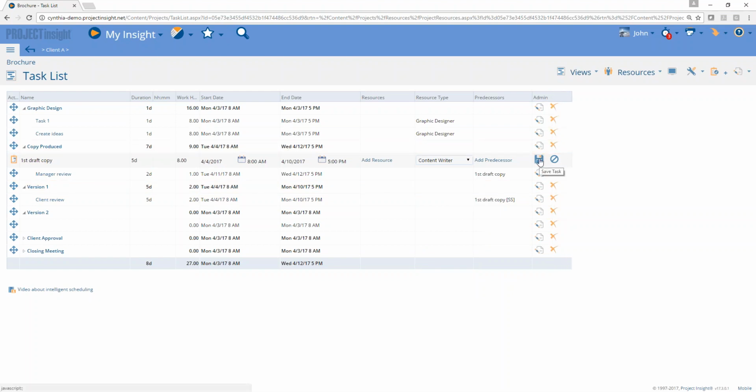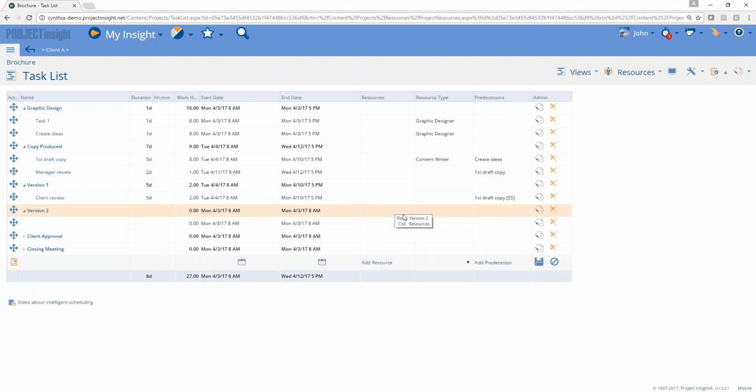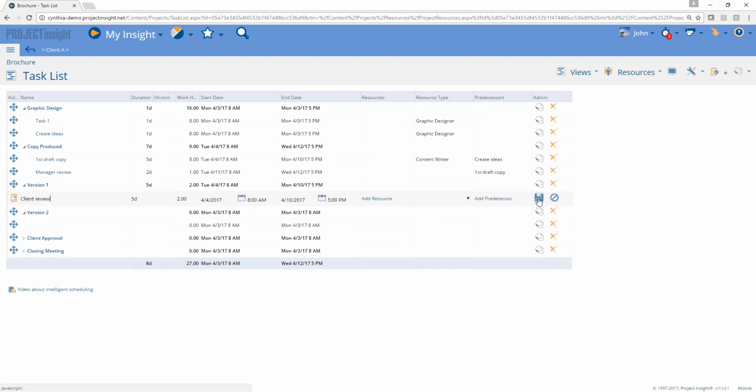I could either hit the save button here, or one of the shortcuts that I've been doing is just clicking on the next cell that I want to have Project Insight turn gray and allow me to do the inline editing. So that saves you a click or two here and there, and lets you move along quickly with your editing. So you can see I can either hit the edit button. That'll access the global list here.